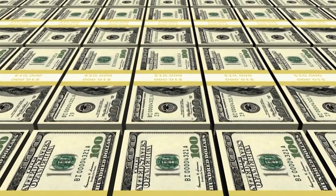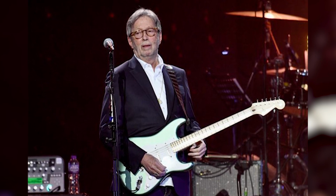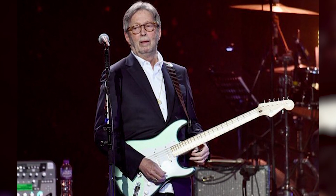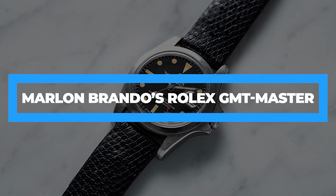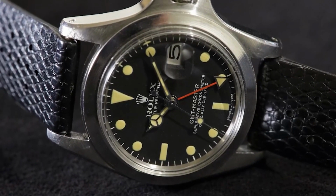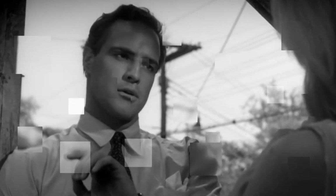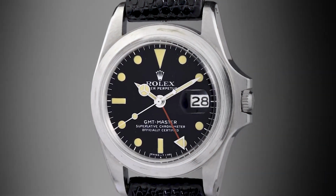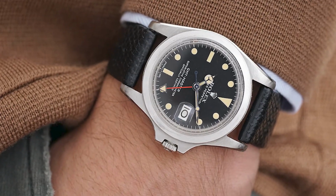You could say when he sold his watch for over $1 million, he said it was "Wonderful Tonight," one of his popular song titles. Number 5. Marlon Brando's Rolex GMT-MASTER. Coming in at number 5 is another watch that had its price boosted due to it appearing on the big screen. The next watch on our list is a Rolex GMT-MASTER 1675, but not just any plain GMT-MASTER.